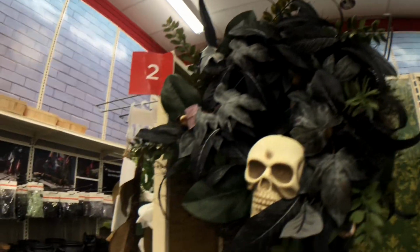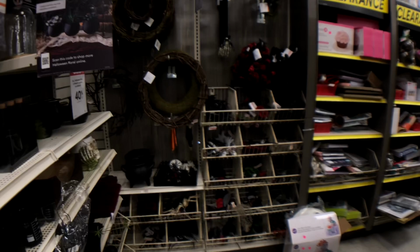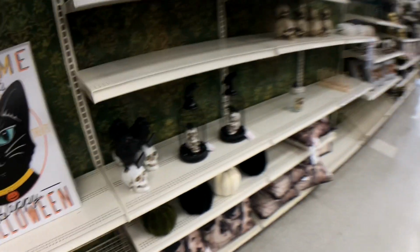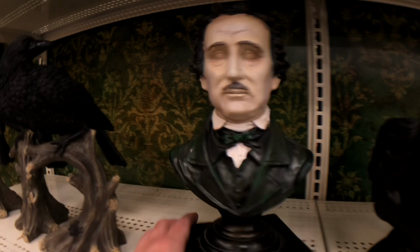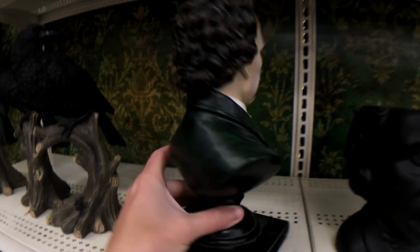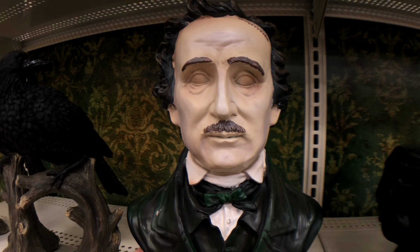more wreaths. Oh, this is the same stuff from the other store, basically, in this little back corner. Welcome sign. Oh, this is pretty cool. Here we have Edgar Allan Poe. Big fan of Edgar Allan Poe, so that's pretty cool. On top of the Raven, 30 bucks for Edgar Allan Poe. And there's the Raven itself.